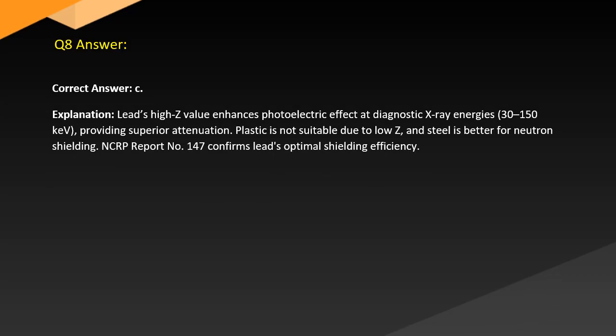Answer. Correct answer C. Explanation. Lead's high Z value enhances the photoelectric effect at diagnostic X-ray energies, 30 to 150 keV, providing superior attenuation. Plastic is not suitable due to low Z, and steel is better for neutron shielding. NCRP Report No. 147 confirms lead's optimal shielding efficiency.